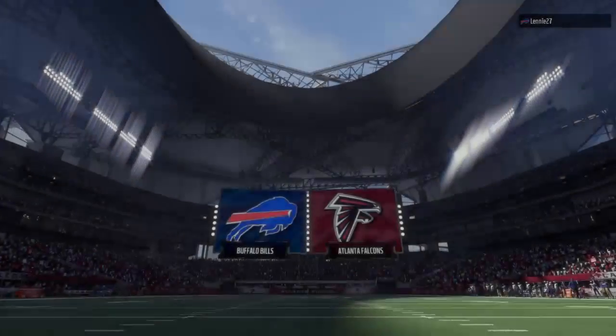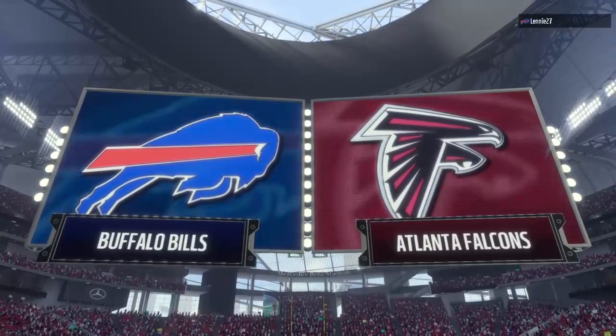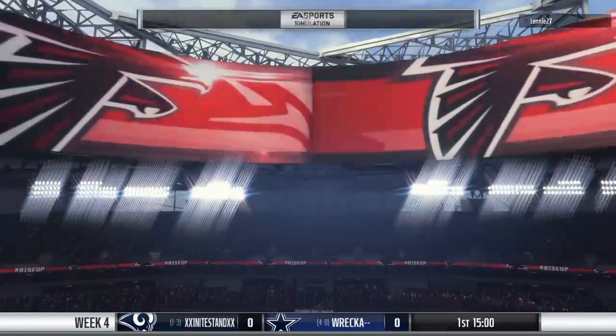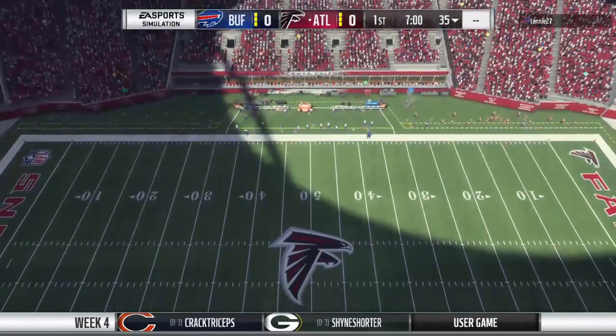Teams will need their quarterbacks to step up and lead their offenses on the gridiron today. It's Tyrod Taylor's Bills going up against Ryan's Falcons. All right, we appreciate it, Larry. It's our exclusive coverage of the National Football League on EA Sports.